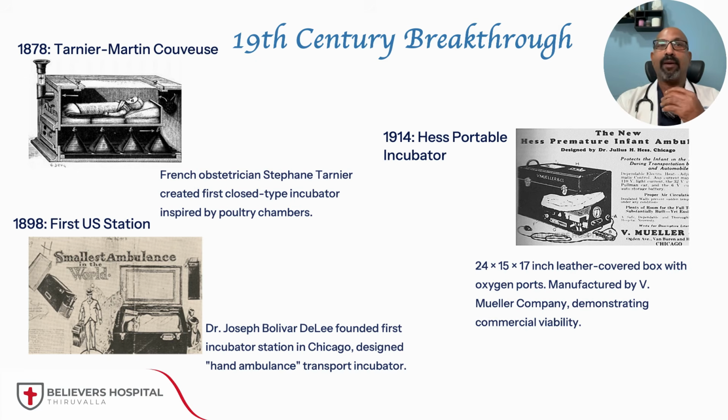In 1898, the Americans soon caught up. Dr. Joseph D. Lee established the first incubator station in Chicago and designed a hand ambulance, which was an early portable version built from oak, heated with hot water cans and metal jackets. And in 1914, Dr. Hess developed the Hess portable incubator, a compact leather-covered box with oxygen ports, the first commercially produced transport incubator. These milestones laid the groundwork for the principle that underpins all neonatal care today.